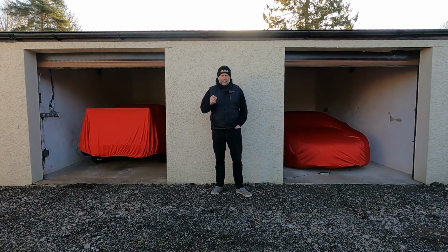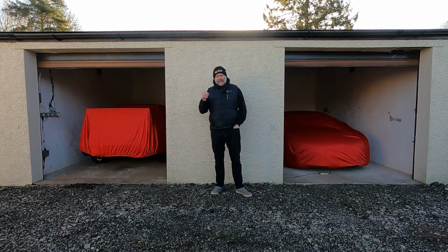So my view, if you haven't got a garage, you want to store it for a few months, and I wouldn't go any longer than that outside, is clean it, wash it, put a really good wax coat, ideally ceramic coat it, and leave it untouched. But if you have got a garage and you want to store it, these are my top tips.